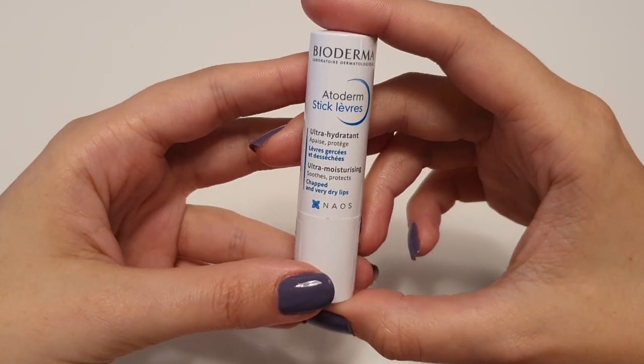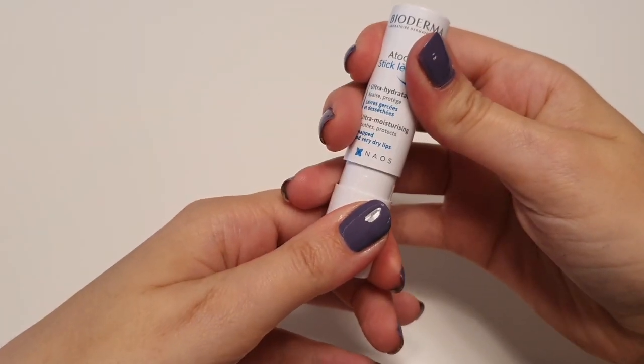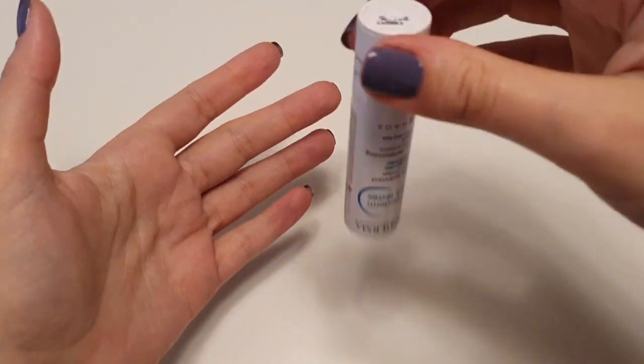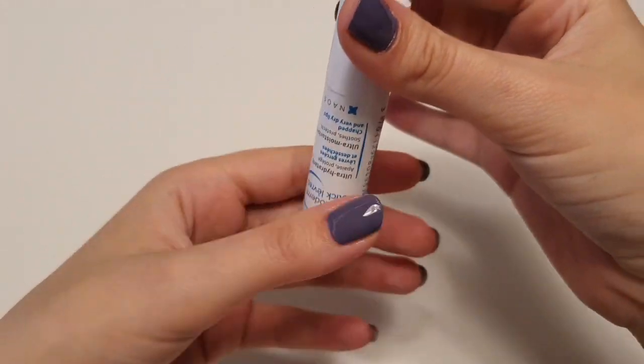The positive side is that it has a click mechanism. So the lid cannot fall off if we turn it upside down or transport it in a bag with other stuff.